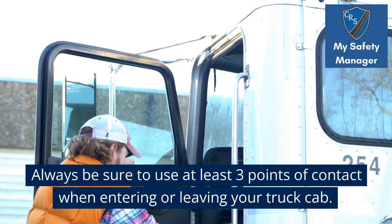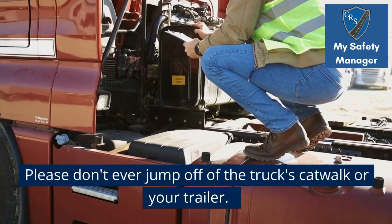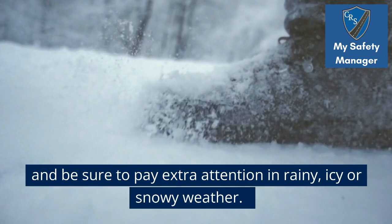Always be sure to use at least 3 points of contact when entering or leaving your truck cab. Please don't ever jump off of the truck's catwalk or your trailer. And be sure to pay extra attention in rainy, icy, or snowy weather.